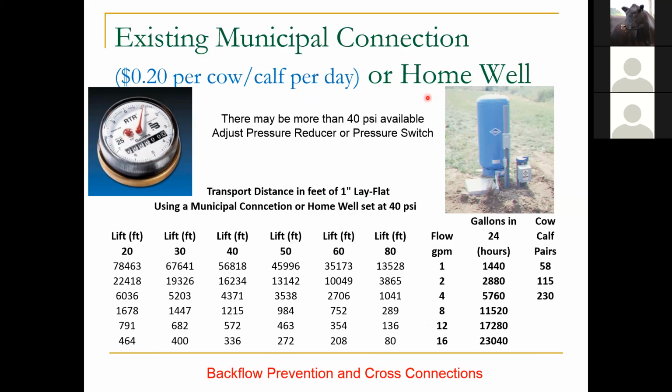And of course, in a home well system, it's even less expensive than that because you're really just paying for the electricity to move that water. Now, one limitation you may run into with municipal or home well is the amount of pressure available. A lot of times we want these systems to run around 40 psi of pressure because we don't want that much pressure in a house to break things up. And so if you only have 40 psi of pressure available, you're kind of limited maybe to 80 feet of lift.